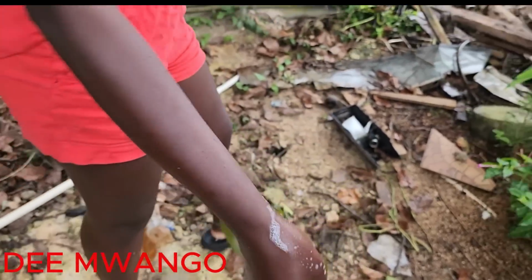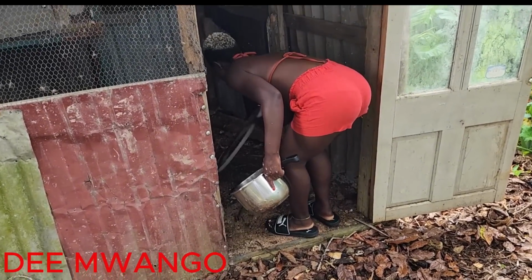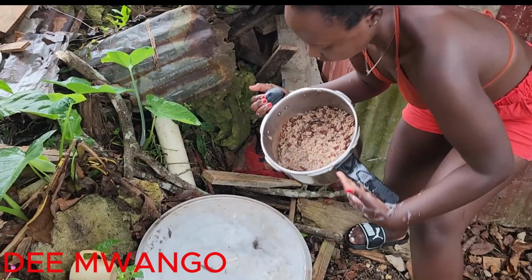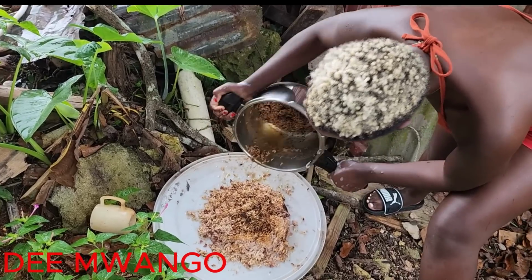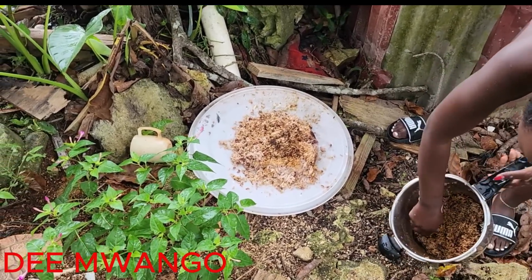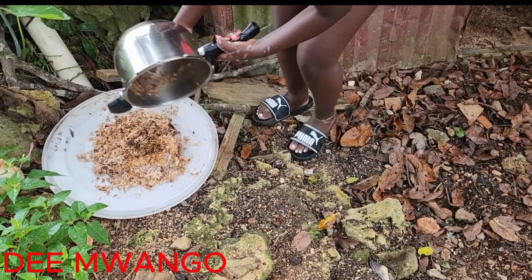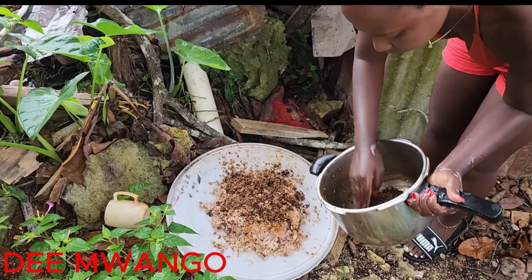So I took out the fever grass. Then this will be food for the chicken. They're gonna enjoy. So I can just put it here. Hey, the person who cooked doesn't really know how to cook. They need classes from me, because the rice got really burnt. So now this is food for the chicken, instead of just throwing it away.